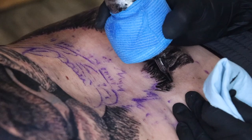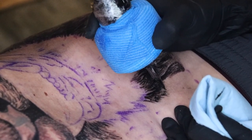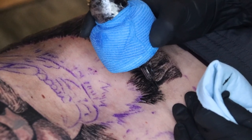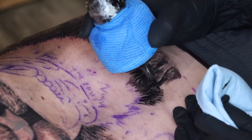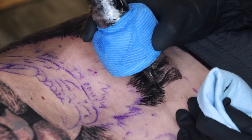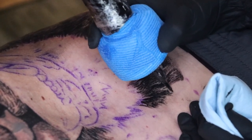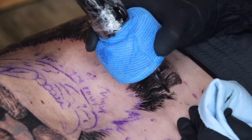This is all I'm doing, just pretty much doing dots, lines, X. But also keep in mind that there's a shape going on to the mane. So it's not just me doing it across the whole thing. I do have a pattern, and I'm just seeing in what areas it is darker and what areas it is lighter, and I'm just following that. But other than that, sometimes I do a longer line, sometimes I'll do a shorter line, some dots.